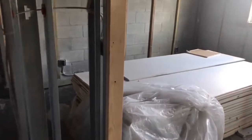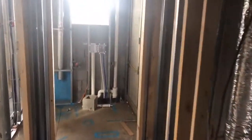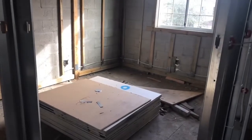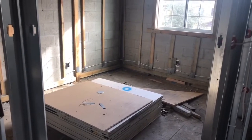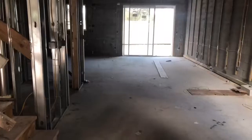You got a bedroom off to the side here. Utility up. There's your utility right there dead ahead. Then you have a bedroom here. So that's the 1,531 square foot unit. Let's go check out the 17 and the 19.